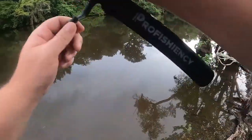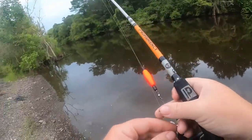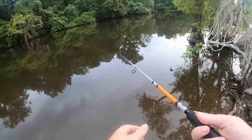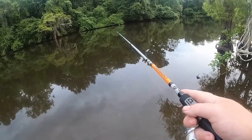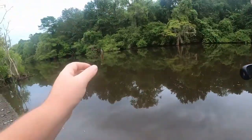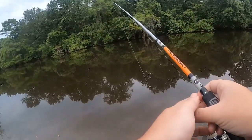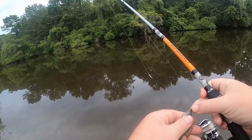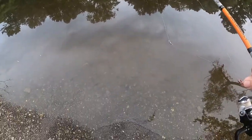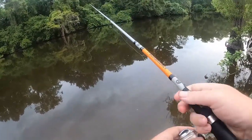Got another bite. Oh, I missed him. Yep, I'm taking this float off right quick. All right, no float this time. I'm gonna throw it next to that tree. See if I... Oh, wait, what do I got? Oh, a little green sunfish, okay. Little bitty green sunfish. I'm not going to keep that guy for bait. Try and find something a little bit bigger. Oop. Wasn't exactly a graceful release, but he went straight back into the water.